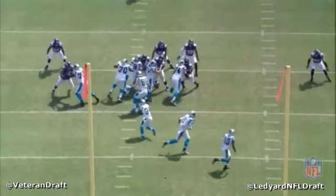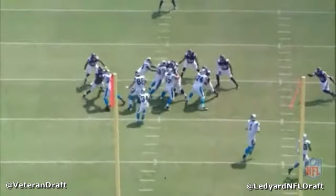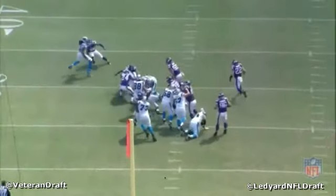Just that little motion right there from Kendricks, right. He's pretty much out of the play right now. And Trey Turner just seals him off, and you got a really nice gain.